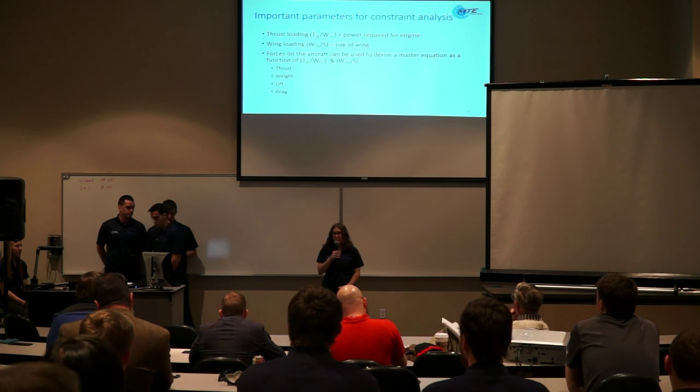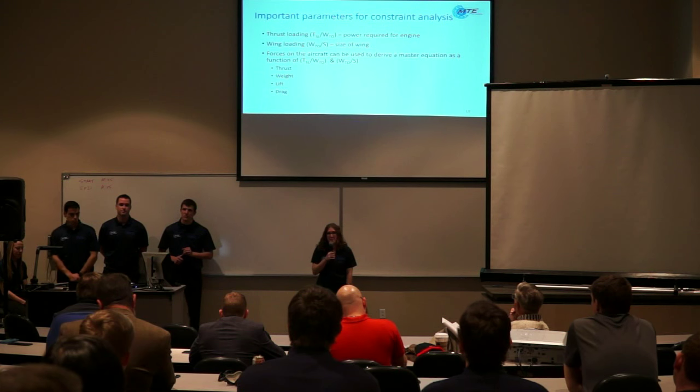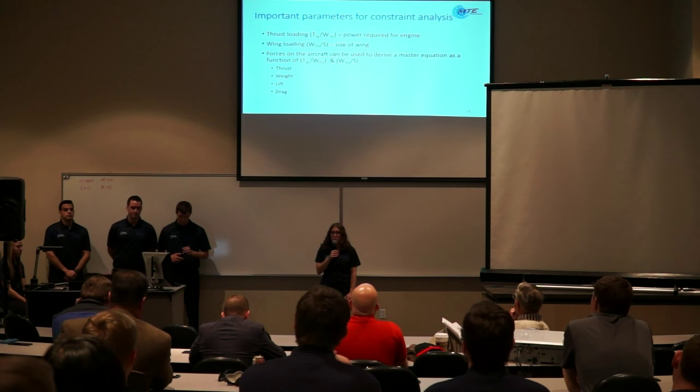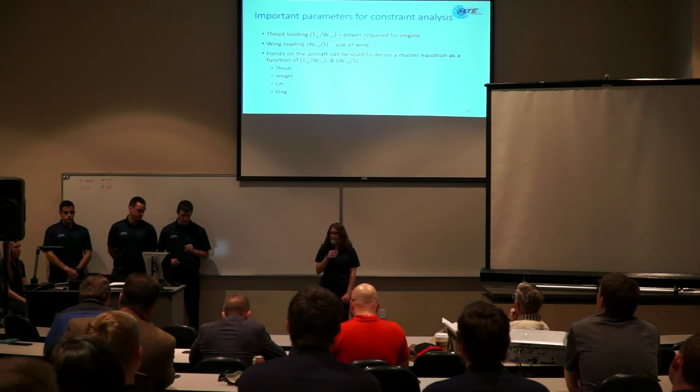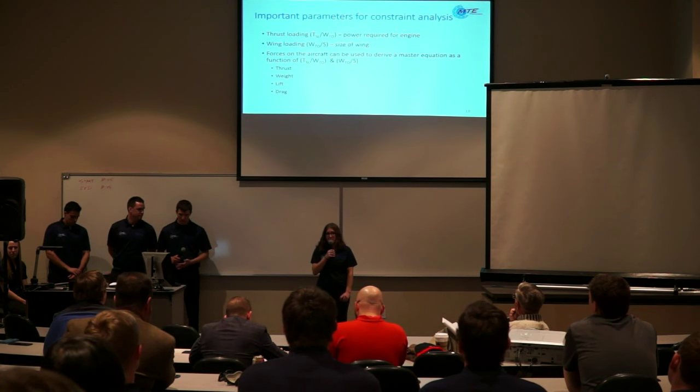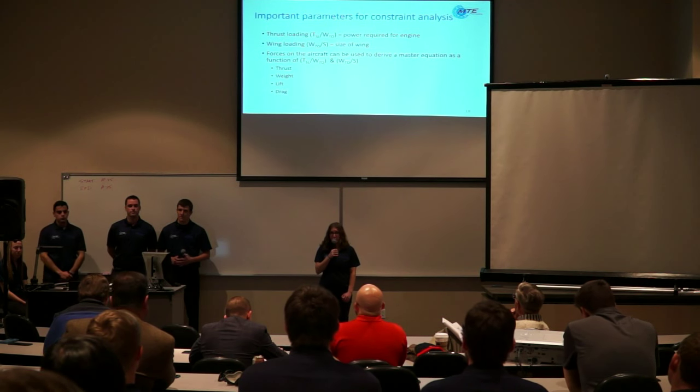The important parameters in performing a constraint analysis are the thrust loading and the wing loading. The thrust loading is the thrust at sea level over the total takeoff weight of the aircraft and is essentially the power required for the engine. The wing loading is essentially the size of the wing of the aircraft.